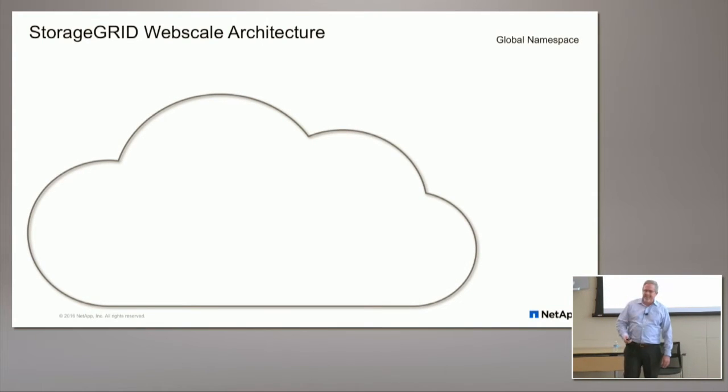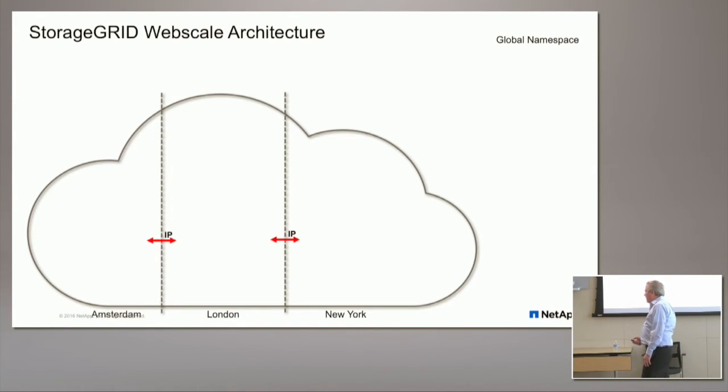But we start with a geo-dispersed namespace. It's a global namespace that can span up to 16 data centers around the world, connected via IP. I don't care about the latencies. Certainly they will come into play with some of the durability topics that we'll hit on, but for the most part, connecting across oceans and so on, we have lots of deployments doing that.